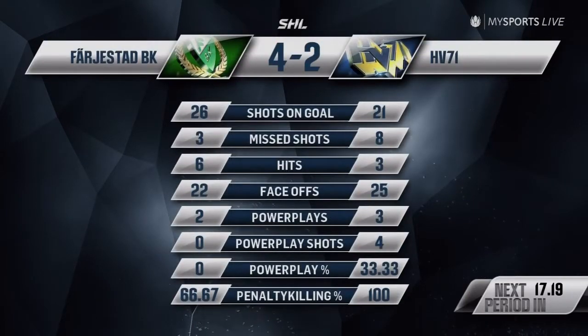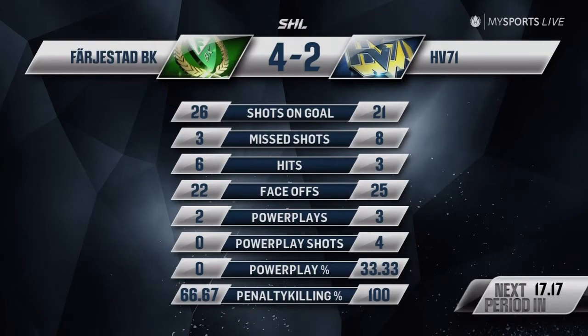Full game stats: shots on goal 26-21 in favor of Färjestad. Missed shots 8-3. Hits 6-3. Faceoffs 25-22. 3 power play opportunities for Färjestad. 2 for HV71 rather. 2 for Färjestad. 4 power play shots for HV71.